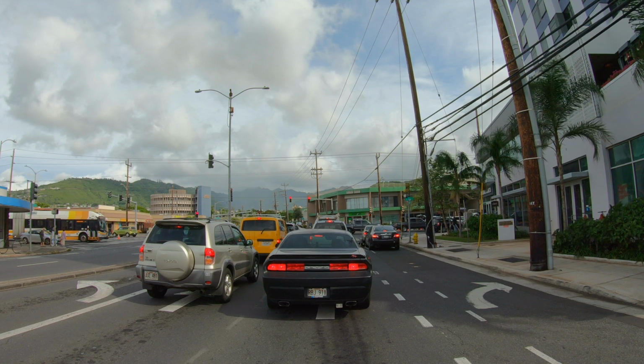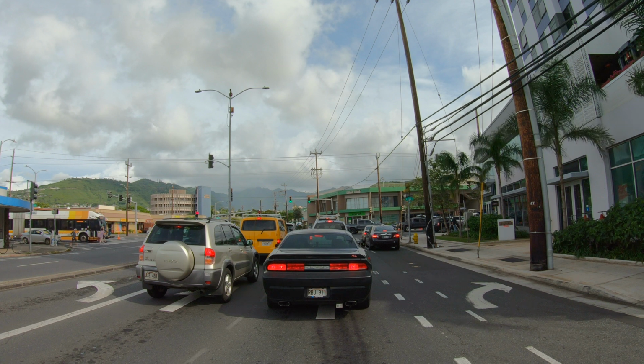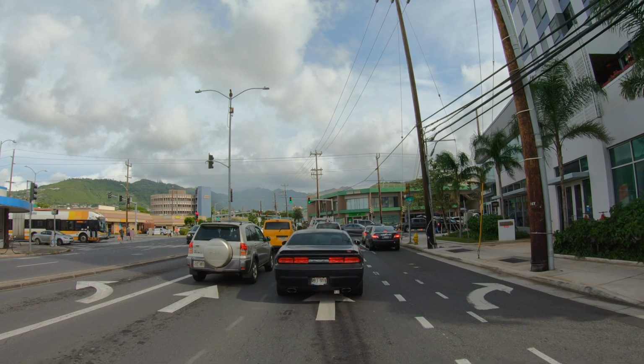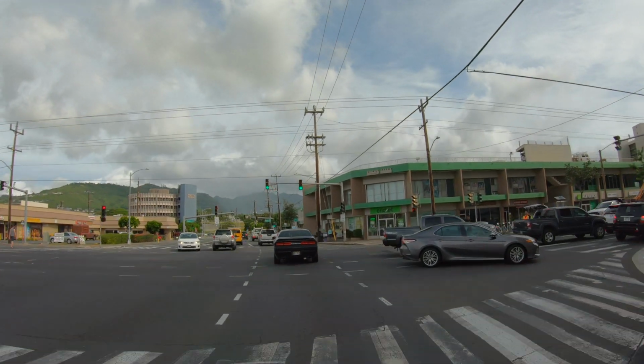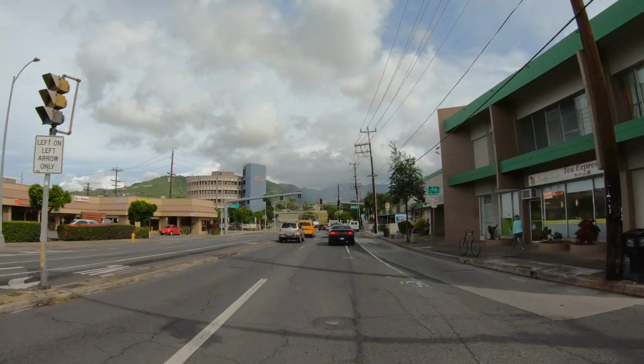So Google Maps says it's going to take about 36 minutes. It's going to take us longer than that. But anyways, we are now on University Avenue and we're coming up to South King Street right up here. We are crossing over onto South King Street. That's Paksali on the right side.